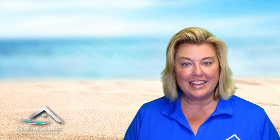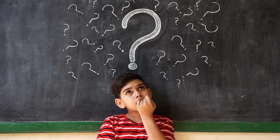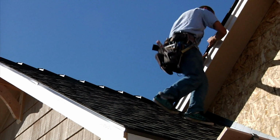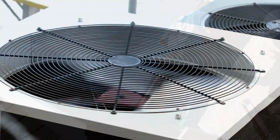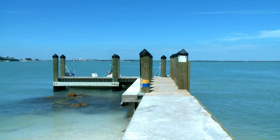Okay, we're doing pretty good, getting prepared and staying ahead of any challenges. Guess what else tends to pop up and surprise us when we go under contract? Remember that update or remodel that you did last year? The new roof, HVAC, electrical or plumbing work? Did you put in a new dock or seawall?